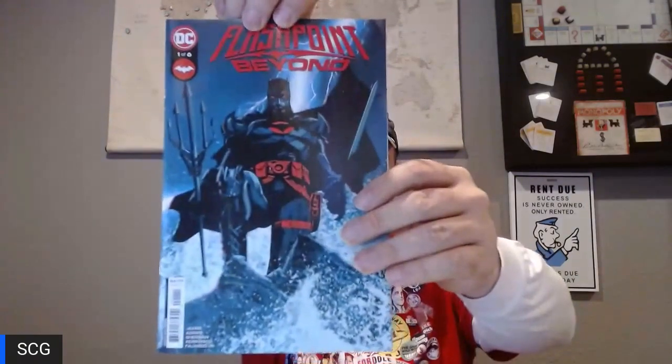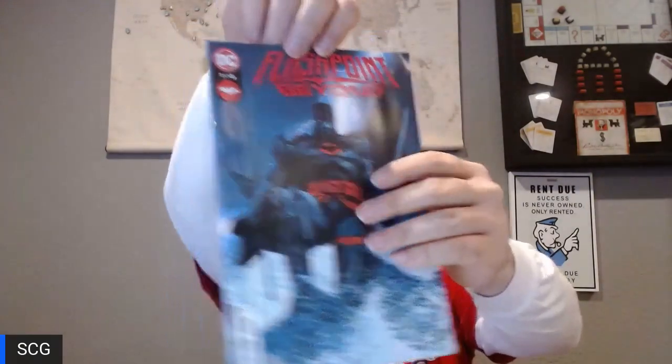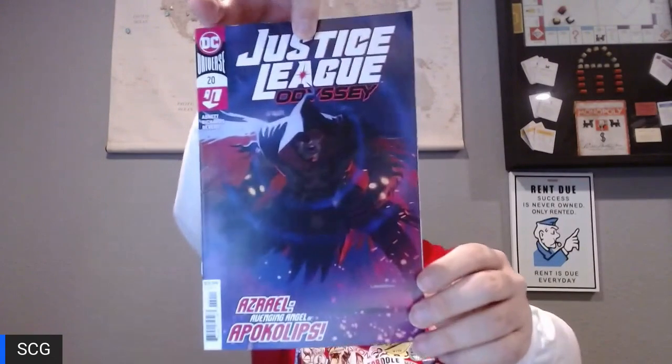I read this one. This is the one where Harley... Yeah. Not to spoil it if you haven't read DC versus Vampires, but it was a pretty cool one. We got Flashpoint Beyond. That's a cool little series that just wrapped up. This is issue 1. We got Justice League Odyssey number 20. Then we got a Philip Tan cover of Teen Titans Academy number 3.